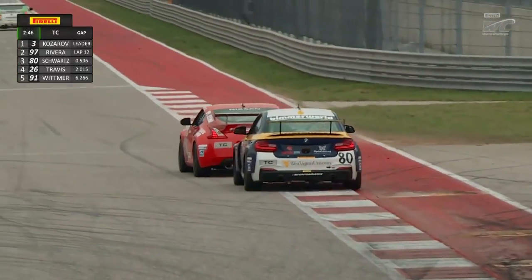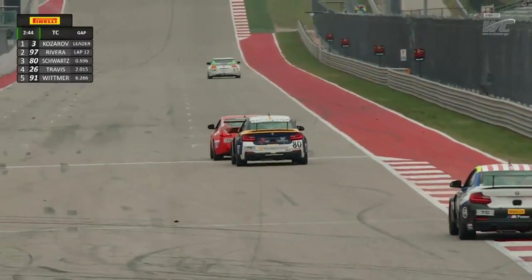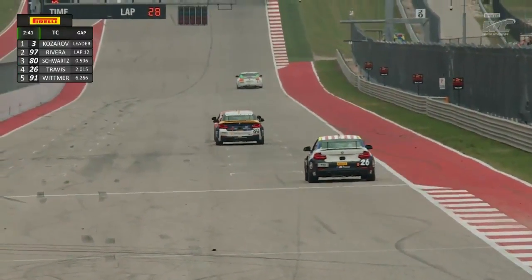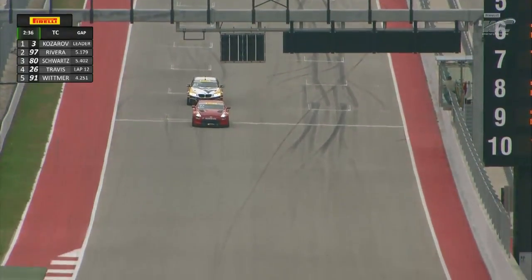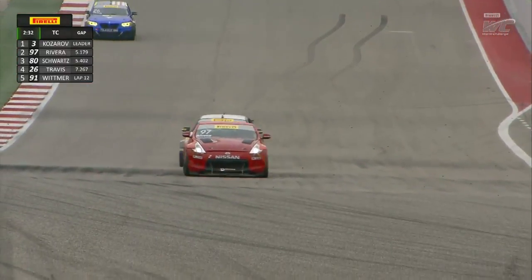Oh, he's really tight there. He's got a good run. Gets a really good run down this front straightaway. Time is running out. Is Johann Schwartz going to make a move into the brake zone up into turn 1? What will Rivera do here? Will he take the middle of the road? Schwartz has a run. He looks to the inside, thinks better of it.